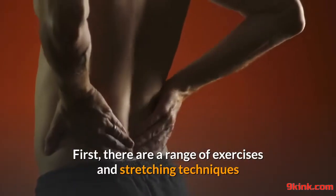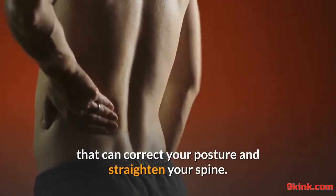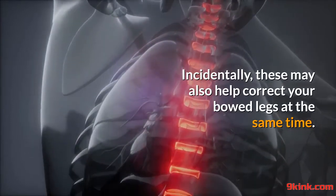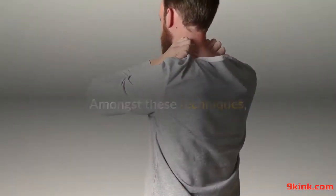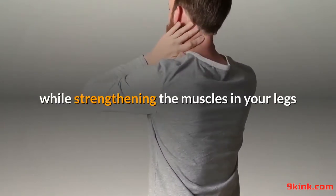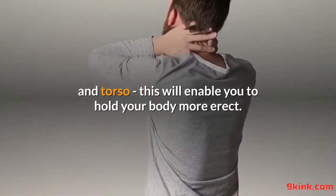First, there are a range of exercises and stretching techniques that can correct your posture and straighten your spine. Incidentally, these may also help correct your bowed legs at the same time. Amongst these techniques, some exercises focus specifically on correcting the alignment of your spine, while strengthening the muscles in your legs and torso. This will enable you to hold your body more erect.